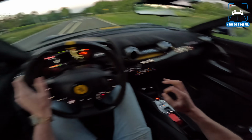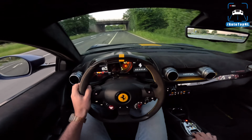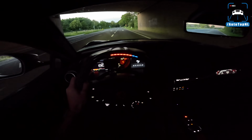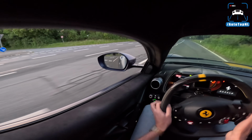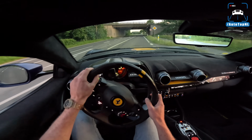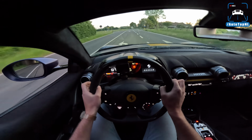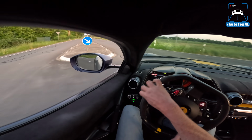So it is a very, very aggressive car, but it is very manageable. And that is because you have so much traction from those big 315 rears. You have the super smart electronically controlled diff from Ferrari, which is just magic.